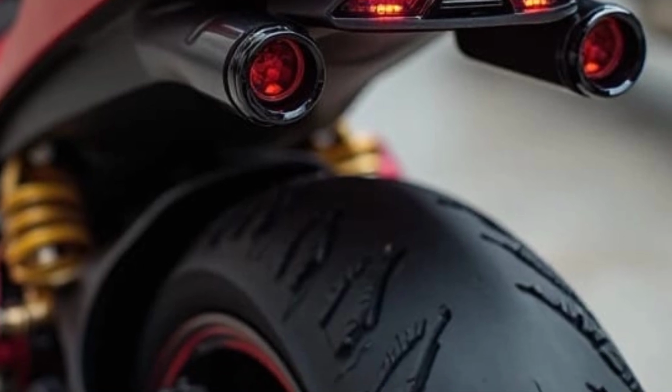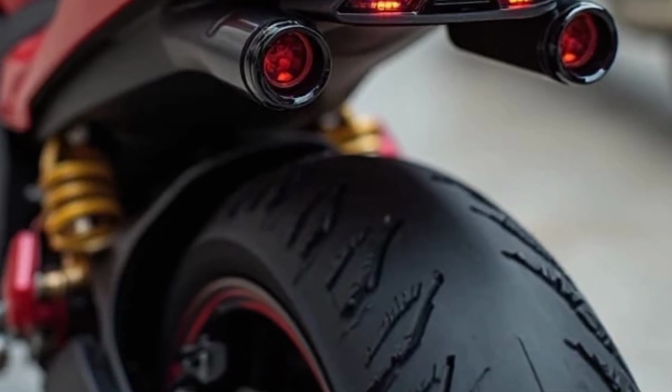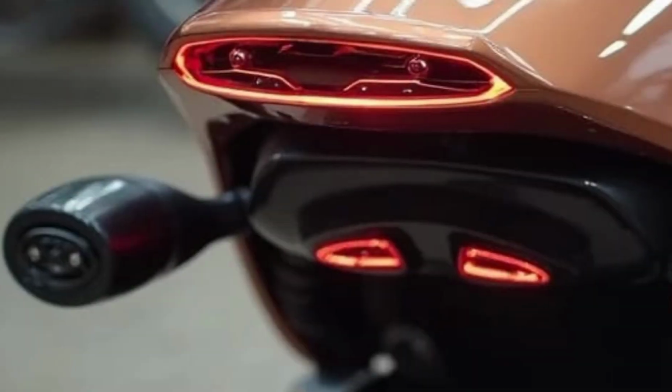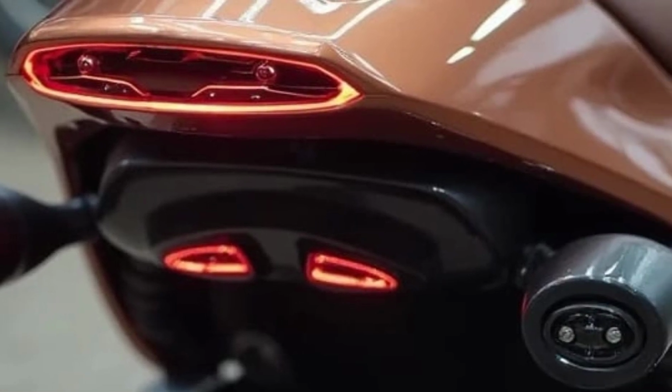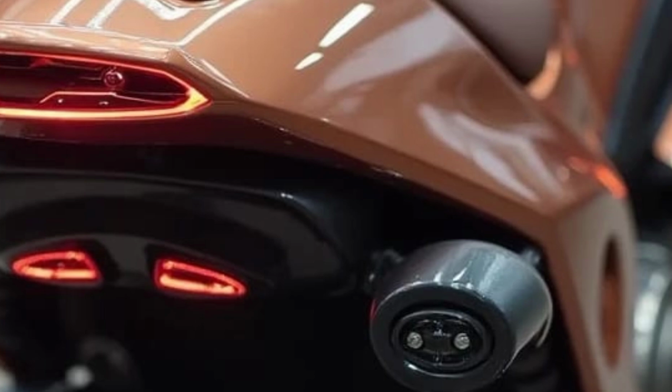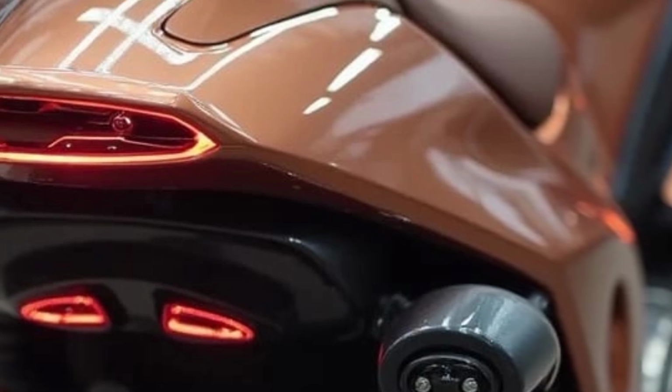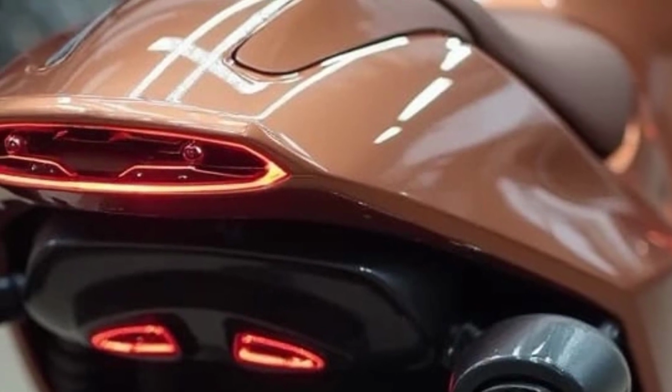Instead of noise, the Vector emits a soft electric hum, a sound engineered to give feedback to the rider without disturbing the environment. It's an intentional pivot from volume to vibration, prioritizing a more conscious form of performance. In this silence, there's something poetic, a whisper of power rather than a roar.